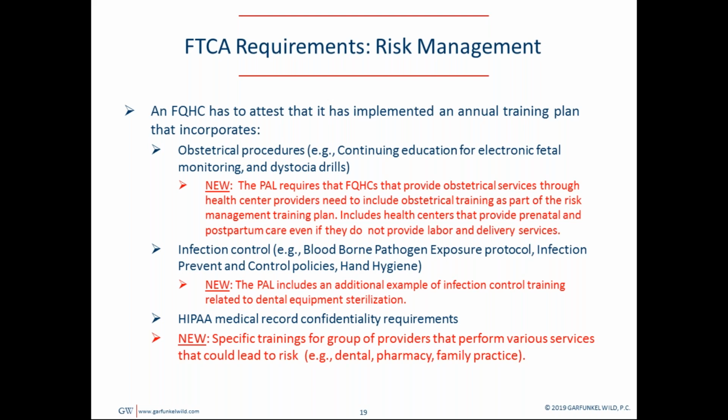Now, if you're not doing deliveries, you don't have to necessarily do dystocia drills, but you still need to do some OB specific training. And again, if you want to reach out, we could talk to you about what that could include.